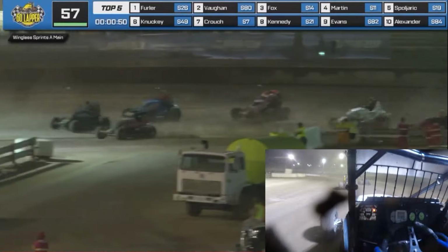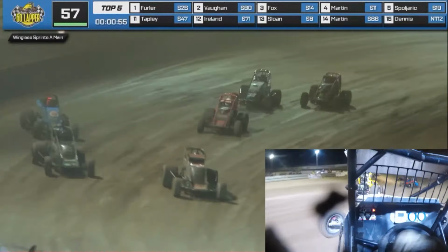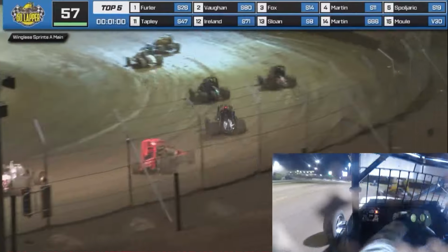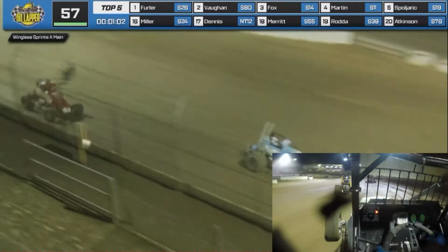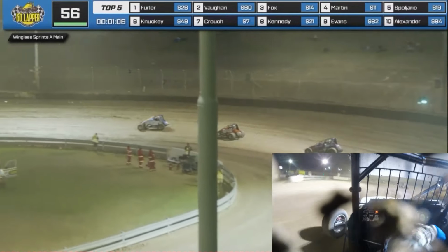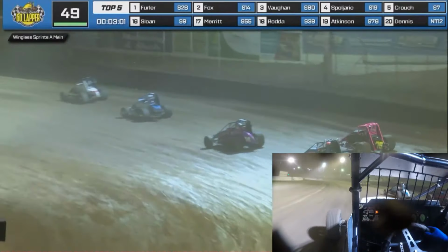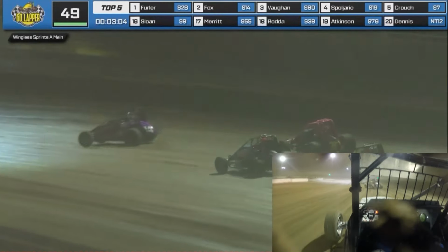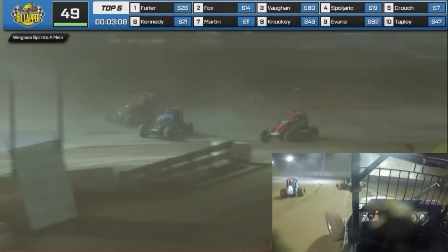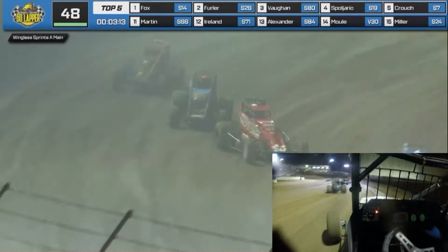So is anybody going to be able to get the mid-track line to work here, or are they all just going to play it safe and stick to the bottom? I think all you need to do, John, right now is just make sure you stay on the lead lap. That is the main aim of the game right now. On the 14 of Fox, he couldn't get it done, so Furler at the moment, if he gets past this lap car, he'll have a little bit of a gap up to the Prez in Stoney's number 8.